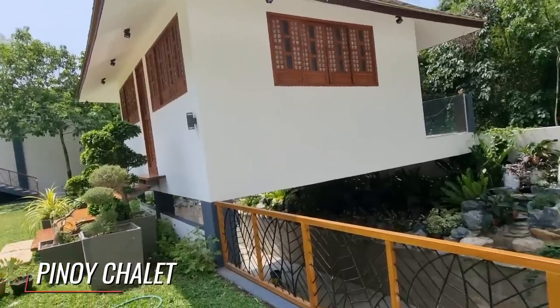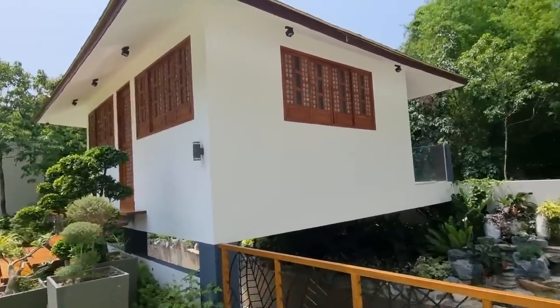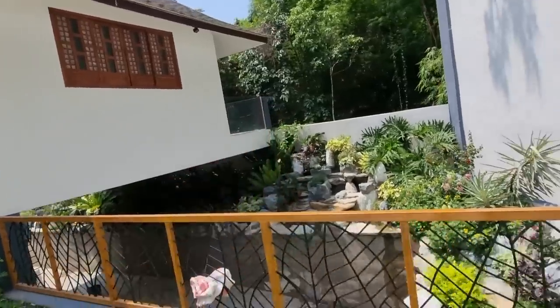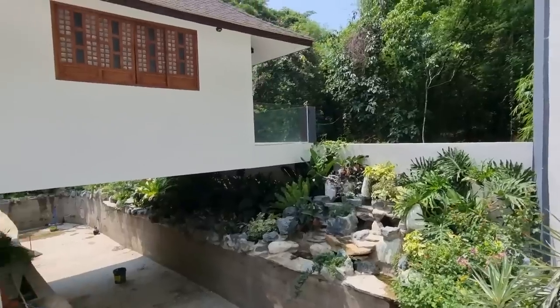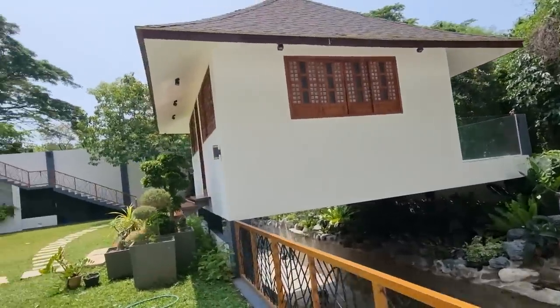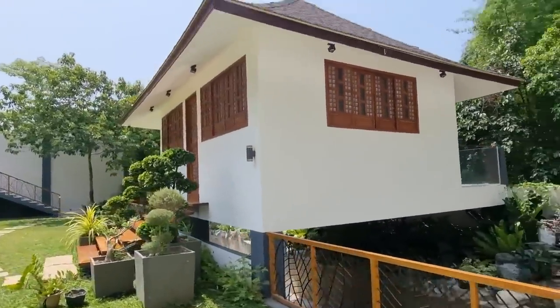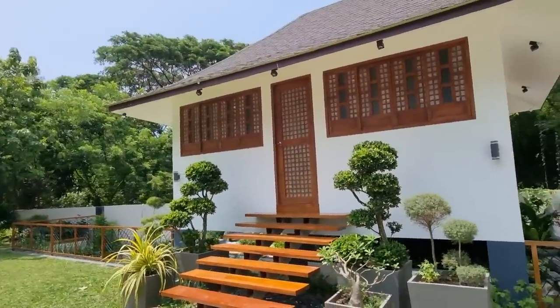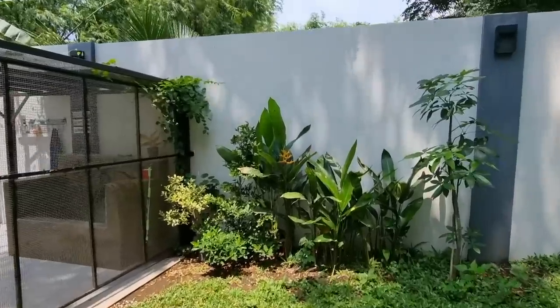Because it's got a chalet feel, like, see, there's a back area to it, like a glass observatory which looks into the forest. So it's like a cottage slash chalet, still very Filipino looking. So yeah, you guys want to call it the Pinoy chalet? What do you think?